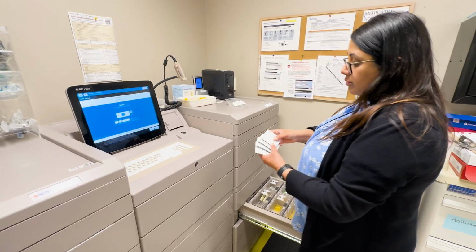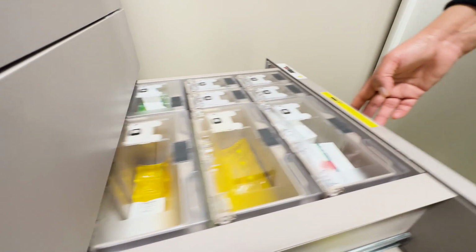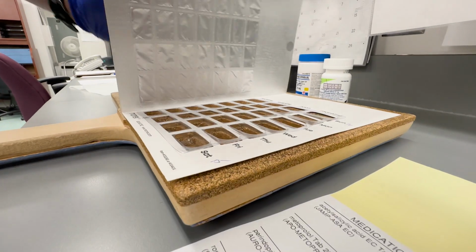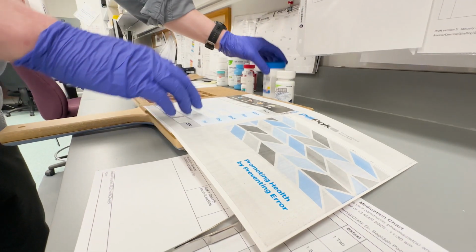So there's a lot of work that goes on in the background to make sure that patients at all sites have those medications. Whether you're a physician, a surgeon, a diet aide, a housekeeper, a unit assistant, everybody has a really important role in taking care of our patients. And if one role isn't there, the work doesn't happen. We take a lot of pride in our team here.